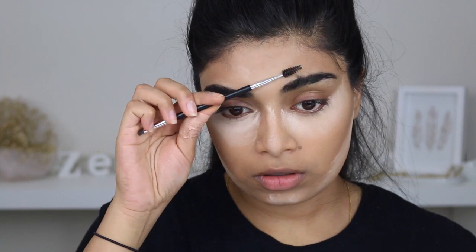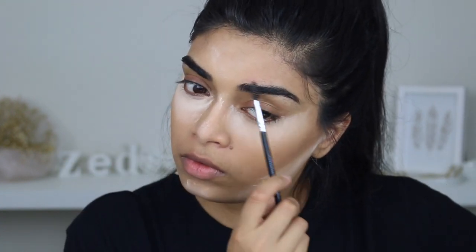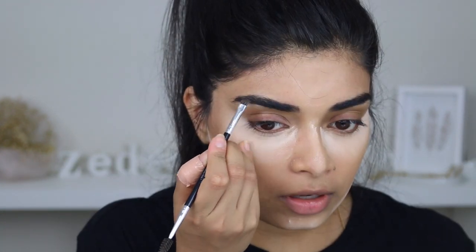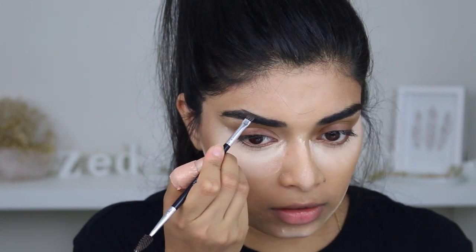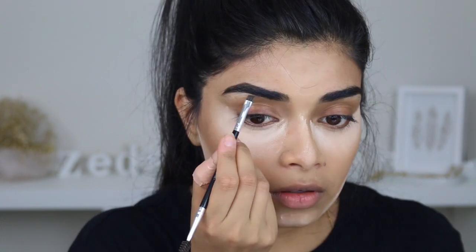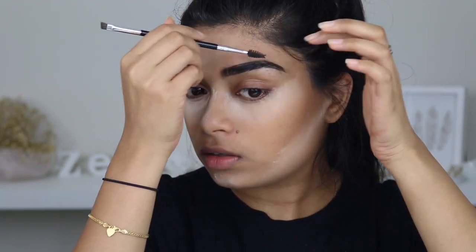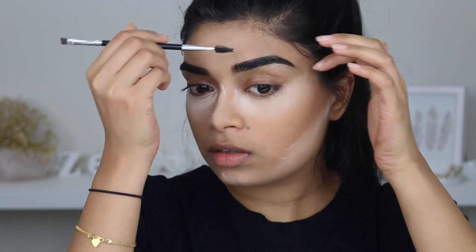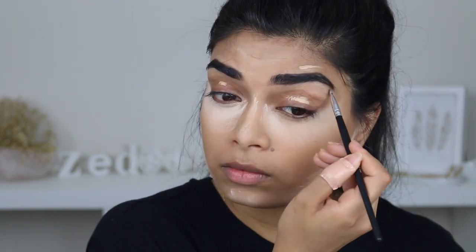Now, I like to give it quite a decent arch. Oh my gosh, this one needs to be trimmed. Do I have my brow scissors with me? Like I said, I like to go for quite a decent arch so you can actually see them. My brows look real strong, but we're just gonna go with it.